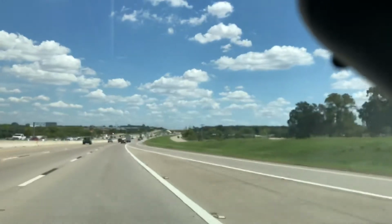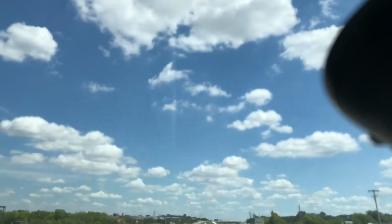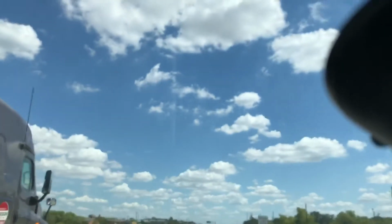And darn, I can see I'm showing most of the road. Okay, let's get that sky. Oh, isn't that sky just absolutely gorgeous?